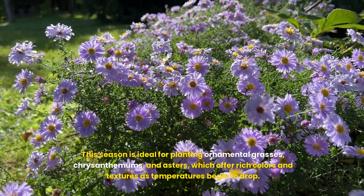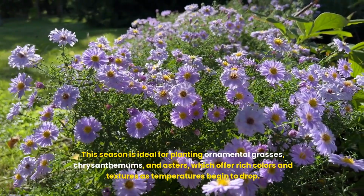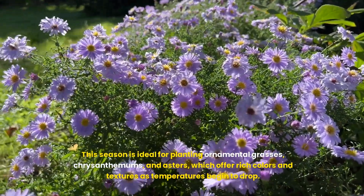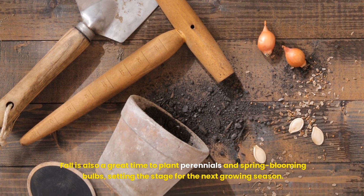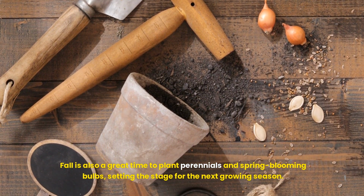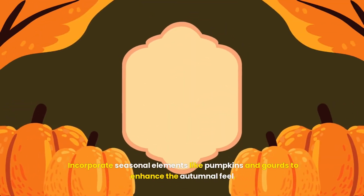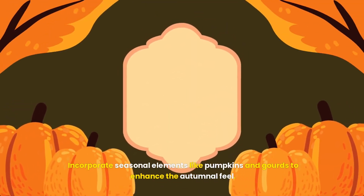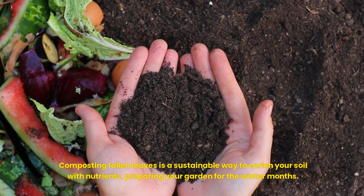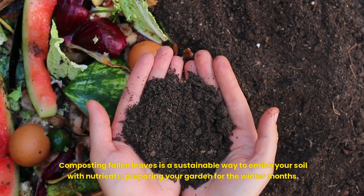This season is ideal for planting ornamental grasses, chrysanthemums, and asters, which offer rich colors and textures as temperatures begin to drop. Fall is also a great time to plant perennials and spring blooming bulbs, setting the stage for the next growing season. Incorporate seasonal elements like pumpkins and gourds to enhance the autumnal feel. Composting fallen leaves is a sustainable way to enrich your soil with nutrients, preparing your garden for the winter months.